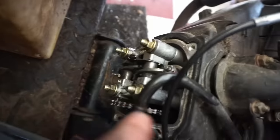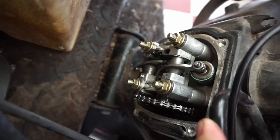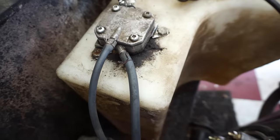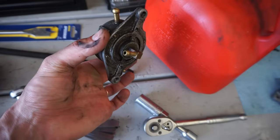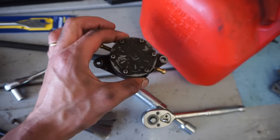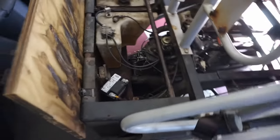Here's the valve cover right here. It was just four bolts holding that on. So we'll put that back together. See what happens, but this pump still isn't working. I threw on a different pump right here from a snowmobile that was working, but it was pumping too much gas into the carb and flooding it out. So I think it's just our pump that's not working properly.